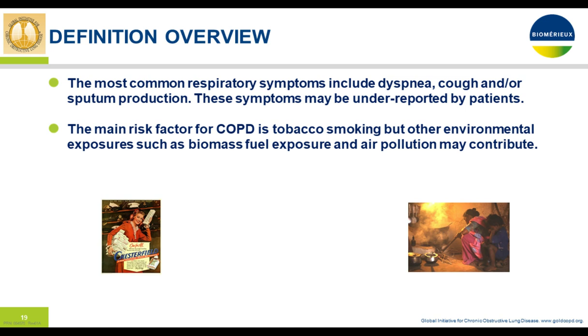The most common respiratory symptoms include shortness of breath, cough, and/or sputum production, and these symptoms are often underreported by patients, especially shortness of breath, as they tend to reduce their activity level to compensate for their shortness of breath, so they'll often deny being short of breath, but a spouse or a partner will tell you that the patients are actually slowing down, maybe not doing as much, and when exerted, will get short of breath. The main risk factor, we've said, is tobacco smoking, but other environmental exposures such as biomass fuel exposure and air pollution contribute.